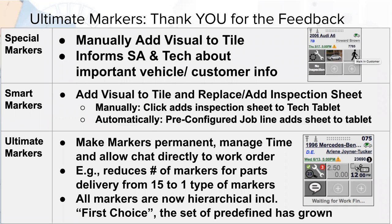And if I've got that special marker set up, it's going to automatically pull that marker onto the tile, and it's going to actually send the information out to the tech that, hey, this is synthetic. And if you want, it can change the inspection sheet that he uses to your quick lube. So a car comes in for a lube oil filter change, I throw the job line in there, and it changes the technician's inspection to a quick lube inspection. That's one of the scenarios that can happen.